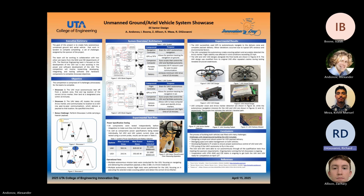For our experimental test plan, we tested all components individually to ensure they met power specs before integration. Then we measured the full system current draw using a current probe. The UAV drew a max of 58 amps and 829 watts, powered by a 4S 9000 milliamp hour battery. The UGV drew 24 amps and 353 watts with a 2S 8000 milliamp hour battery.